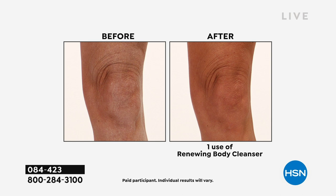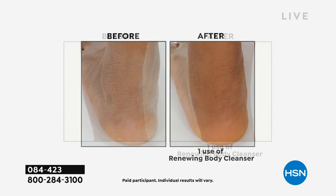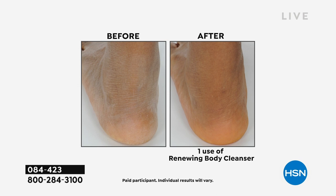If you walk out of the shower and you feel dry, tight, stripped, if you are reaching for that body cream, then you have to get this home and try it, because your skin will be pumped full of activated aloe, marshmallow root extract, natural humectants. And what's actually cleansing your skin is not soap, it's not detergent, it's coconut oil. So you're drenching your skin in these hydrators while cleaning it at the same time.